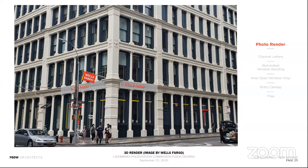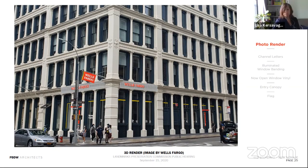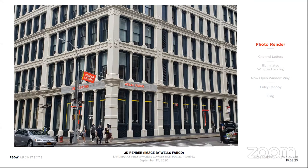The items that I'd like to bring your attention to first, the yellow strip lighting, we adamantly oppose this. Perimeter lighting is not permitted in the district, and this should not be allowed. We ask that you reject that. The red canopies, we ask that those be done in a color more in keeping with the colors that were approved in the master plan.